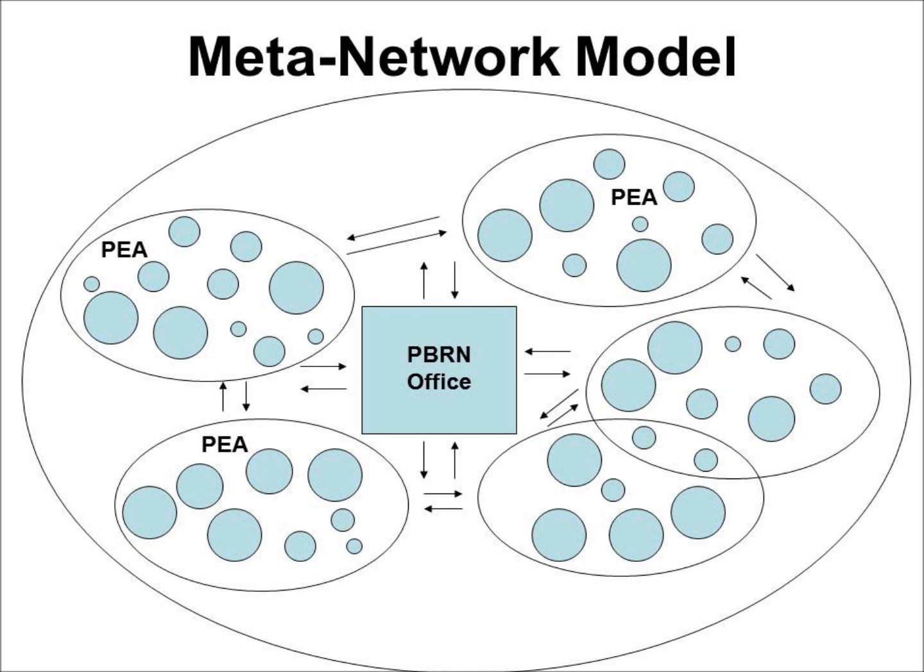Okay. So what we've done here locally is we've developed, at least for part of our PBRN work, a meta-network model. So we have this model, the outside oval or circle is our large research association of practices, which is really kind of an umbrella network for primary care practices and primary care networks. And within that, under that umbrella, we have a number of different networks. We actually have 6 of them. I just put 5 here.